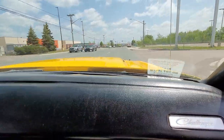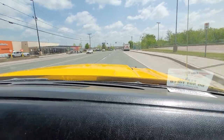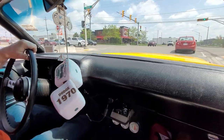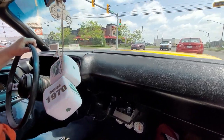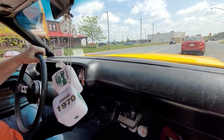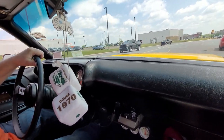Oh, this sounds really good. I just realized a really good purpose for having something like this in here. It's a G-force meter. It tells you exactly how fast you're accelerating. If the fuzzy dice touch your nose, you're accelerating really fast.